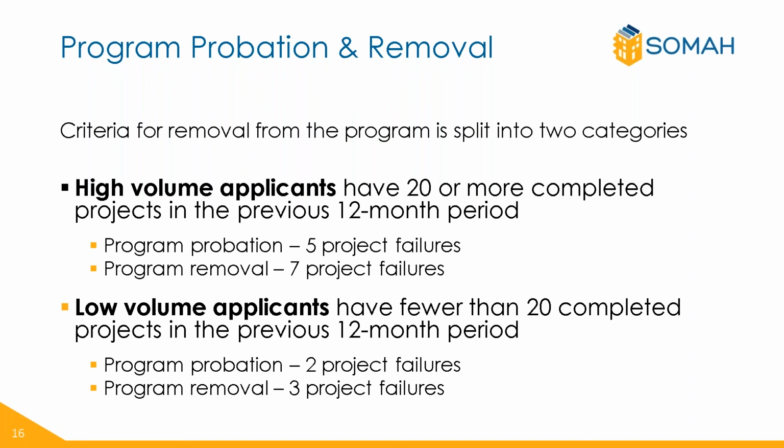If a contractor is placed on probation, they will remain under that status for a period of 1 year and are required to participate in mentoring and program training as determined by the SOMAH PA. All program disqualifications will be for a period of 1 year from the date of disqualification. Disqualified parties may send a written request to the SOMAH PA after the designated removal period to re-enter the program. Re-entry to the program will be at the discretion of the SOMAH PA.